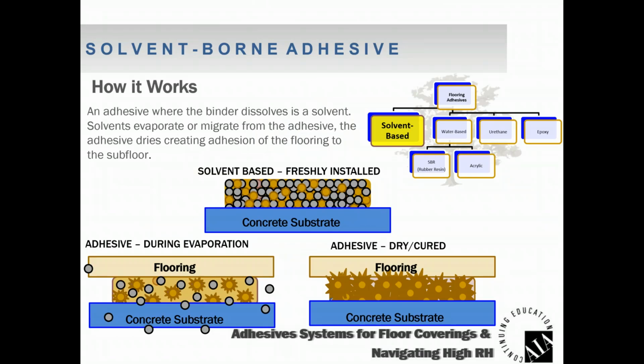So let's take a look at how a solvent-borne adhesive works. You have the binder, which could be a latex, like I had just mentioned, an SBR latex. And then there's different solvents in there. They could be hexane or naphtha or toluene, 1,1,1 trichloroethane, and so on. Basically the solvent's the carrier. The solvent helps get the resin or the binder, such as a latex, to the floor. And then as the solvent flashes off, it allows the latex polymer to coalesce and then bond the flooring to the substrate. So the solvent is only the carrier, helps get the binder material, the latex for example, to the floor.